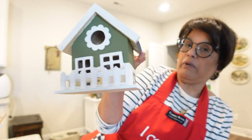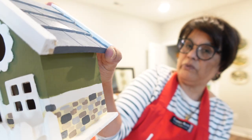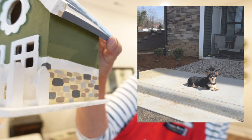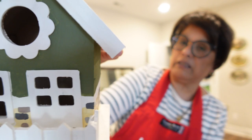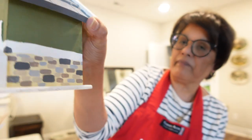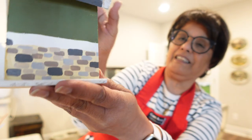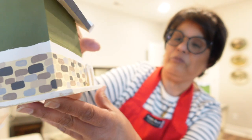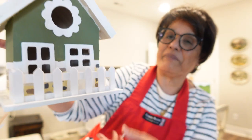And I am making it very similar to what my apartment complex is like. I've got the sage green on the top of the birdhouse, not the roof, but the top part of the house. And then on the sides, at the bottom, look at, I've made these, I guess they're called cobblestone type of siding. But yeah, that was kind of tedious, challenging, but I think I made it.